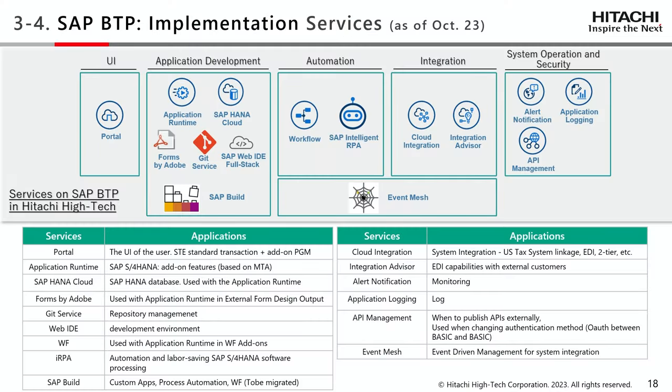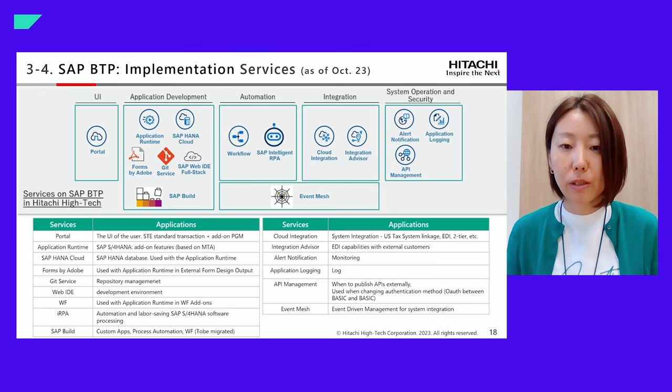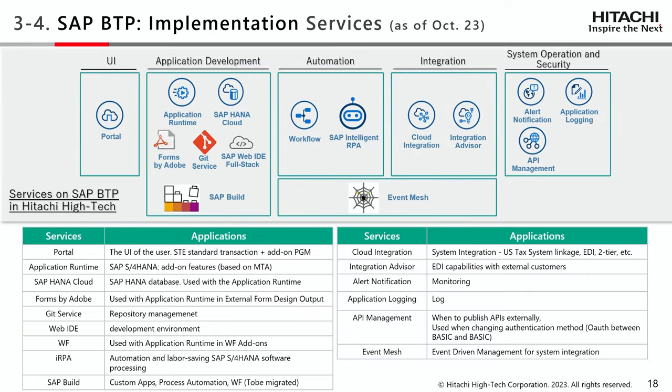These are the services which we implemented so far. Portal for UI related, and we implemented some applications using development tools such as application runtime with SAP UI5 and Java-based programs, SAP HANA Cloud, Adobe Forms, and SAP Build. And also we developed some workflow and RPA for process automation. And we utilize SAP Cloud Integration Suite a lot to support our business processes and are now verifying Event Mesh. And also some system operation and security services are activated, such as Alert Notification, Application Logging, and API Management.